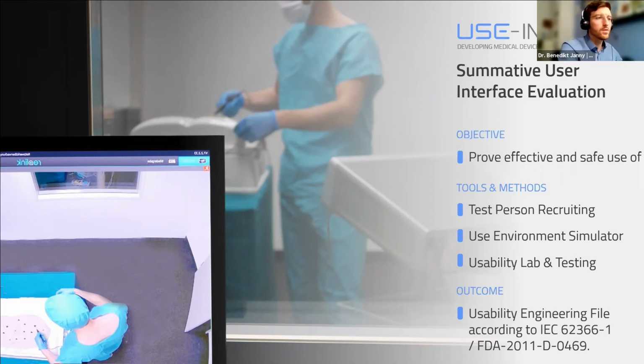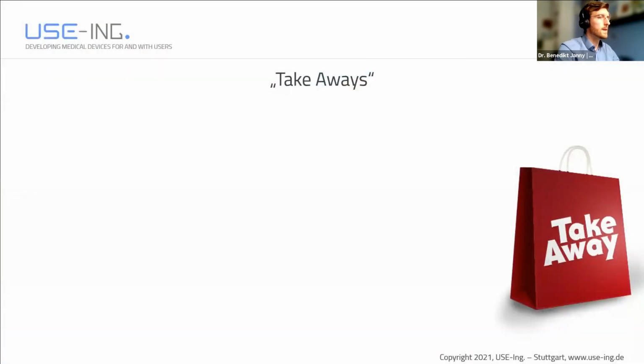Like, for example, we also run in Stuttgart, and you have here some impressions, the observing room and the room where the surgeon is performing those usability simulations. And you have to create protocols and create a usability evaluation report from that. The outcome is a good usability engineering file that is fulfilling the regulatory requirements of the IEC 62366 or the corresponding FDA guidance.